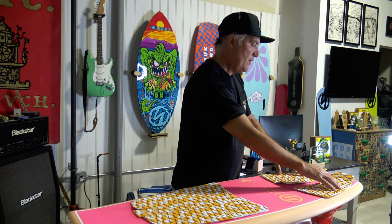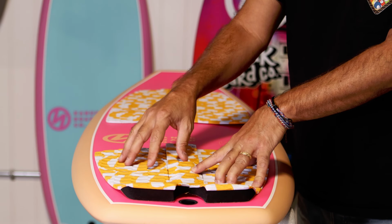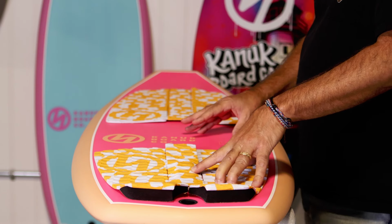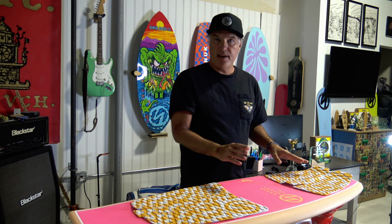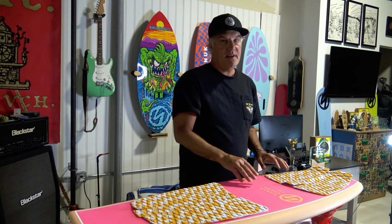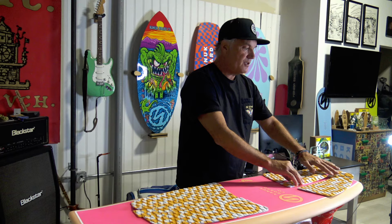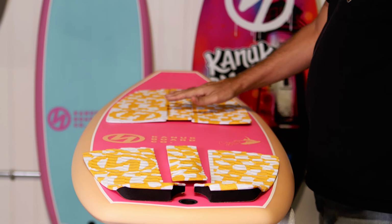In the rear end of the traction, we've actually cut out a little insert here to expose the vent. The vent is an off-gassing vent. We've had it for years, but we really like to have it on the base of the board. We really like to have that fully exposed. The traction can be set up by the rider to their preference, and again, it will be color matched to the board.